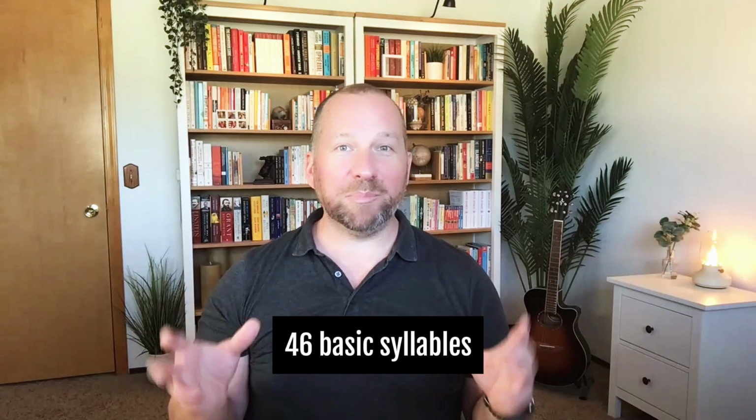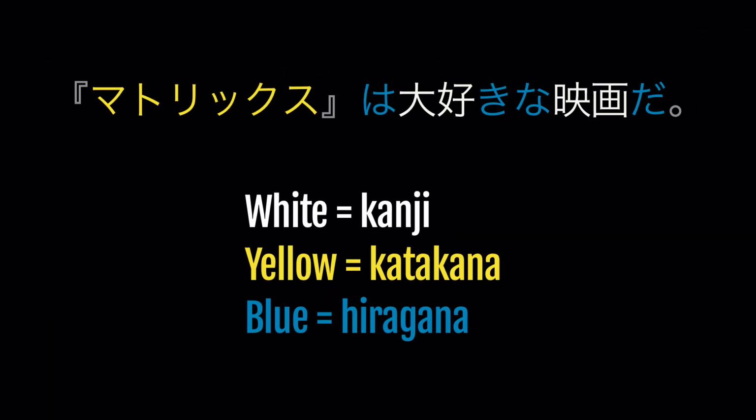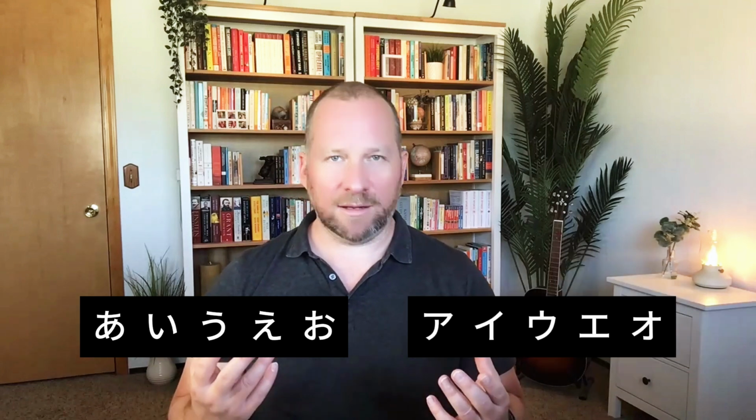And what's wild is that both hiragana and katakana represent the exact same sounds, but they are written differently to set them apart in writing. This may seem like an extraneous distinction for you right now, but eventually you will come to appreciate this orthographical distinction. In general, hiragana are more rounded, as you can see here, and katakana are more angular, like this.